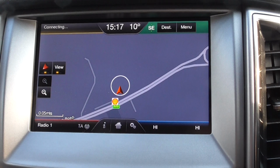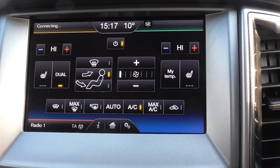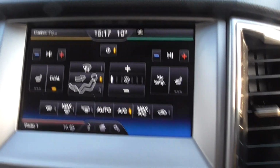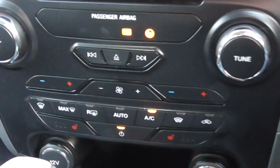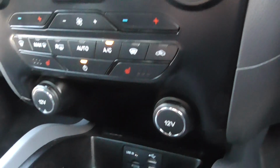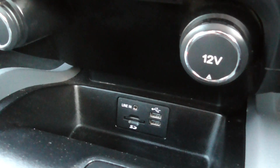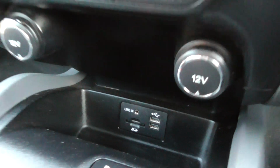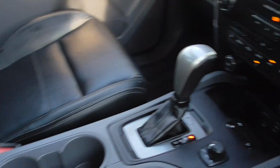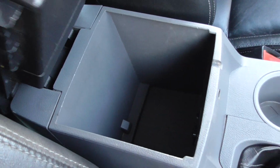You've got satellite navigation on there as well, and then you've got your digital dual zone climate control. Heated front seats, as I mentioned before. The whole climate control is nice and easy to use. You've got 2 12-volt power outlets, 2 USBs, an aux, and your SAT NAV SD card there as well. Gearbox nice and smooth. You've got the sport mode for that as well. Quite a bit of storage within there.